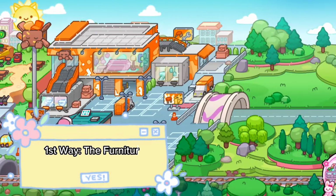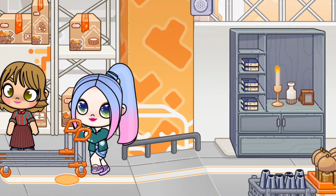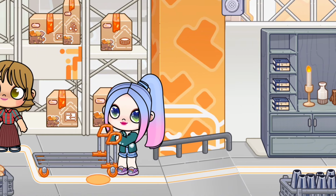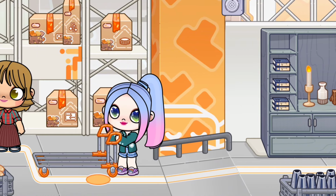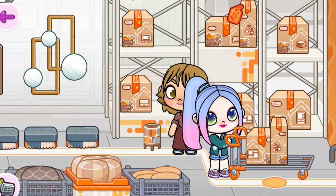First way, the furniture shop. We will choose the furniture that will give aesthetic vibes to our new chic house.